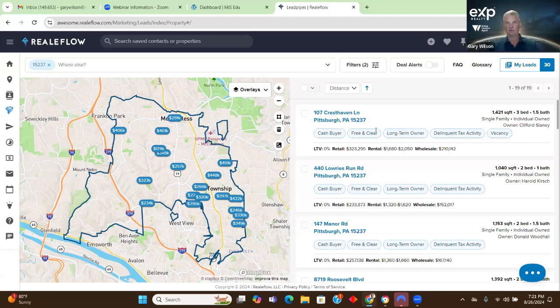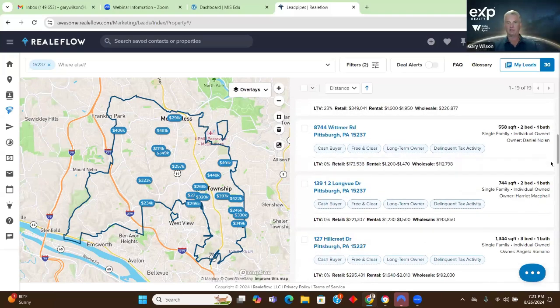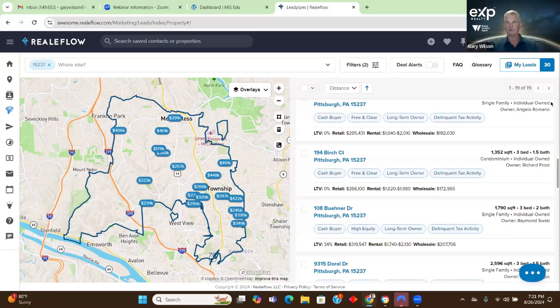Look at these first three: free and clear, free and clear, free and clear, right? I mean, go all the way to high equity, free and clear, free and clear, free and clear. I mean, this is amazing.